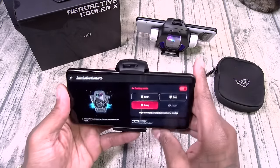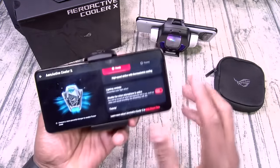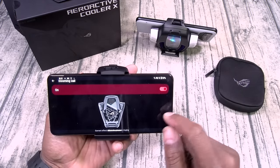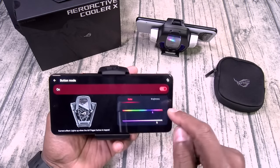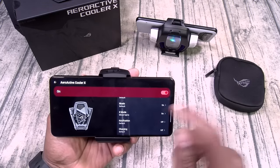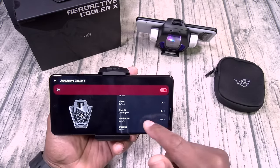It's actually blowing. Okay, you got lighting controls. Let's go ahead and turn those on. Let's see. All right, matter of fact, let's activate a lighting control. Lighting color effect. Incoming calls. We're going to leave that on. Okay. Buttons. Everything on. Okay, let's see. Music. Everything on. Why not? Okay, you got X mode on. Notifications for all apps. Leave that on.